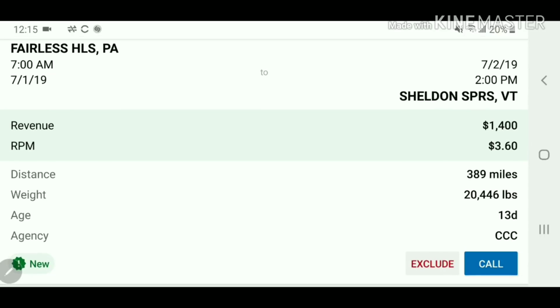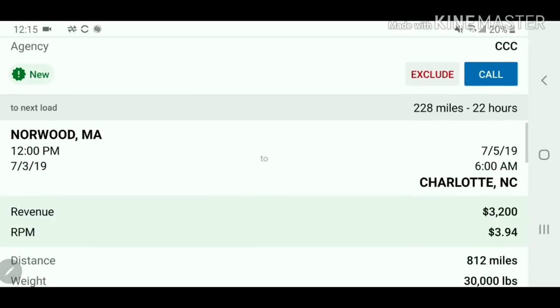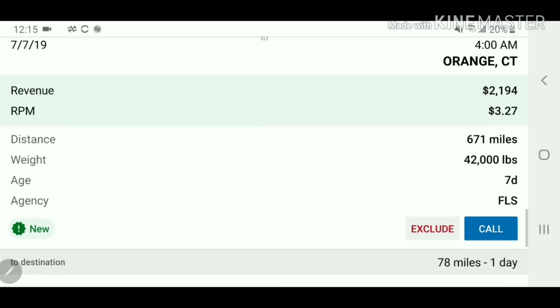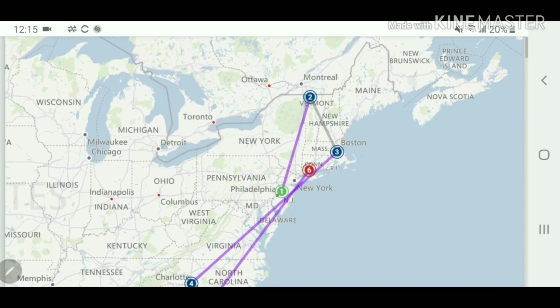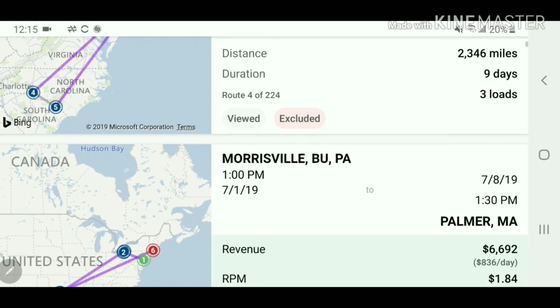I mean, I don't think this is a bad thing. That load's paying good. $3.60 a mile. Now you get down here, that one's paying good too. That's paying alright too. So this trip I probably would do it. It doesn't look that bad. You'd be making over $2 a mile. Wow, that's crazy. So they got 224 preferred routes.